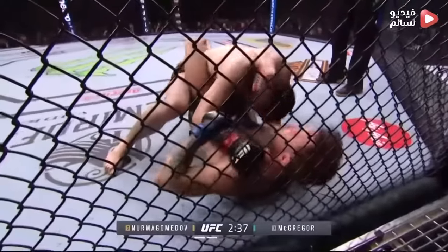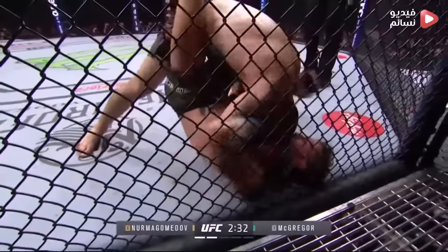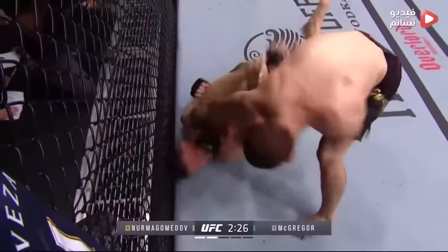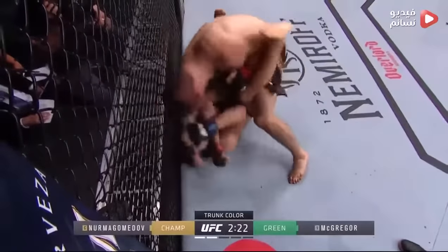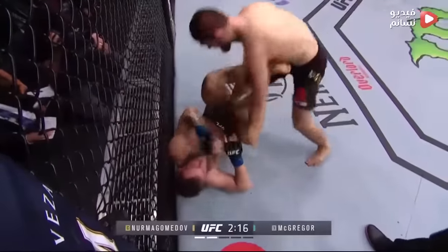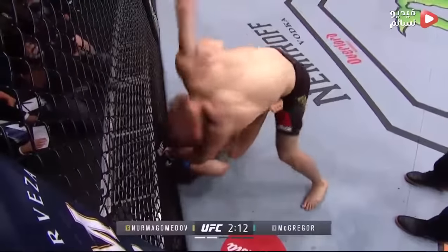The power he generates from this ground and pound is just interesting. I don't understand, because you can hear it landing over and over. It's just ferocious. I mean, he's the best ground and pound artist in the sport. He's getting lit up. Connor's in serious, serious trouble. Oh, massive ground strikes here.